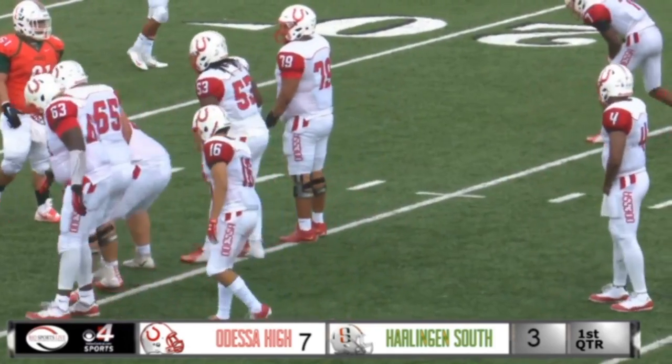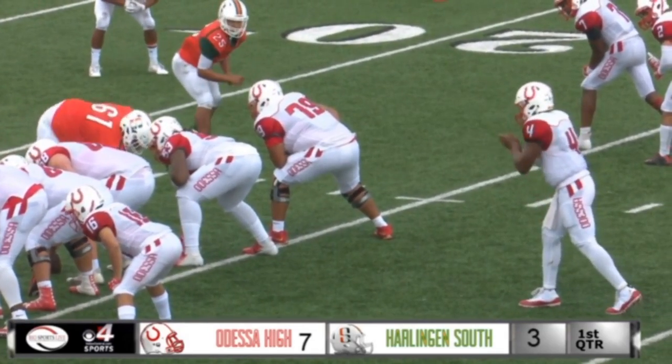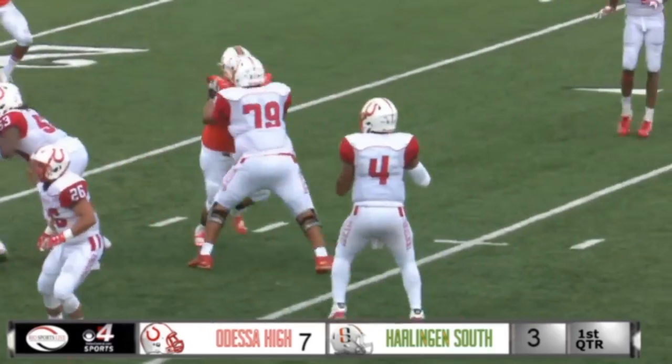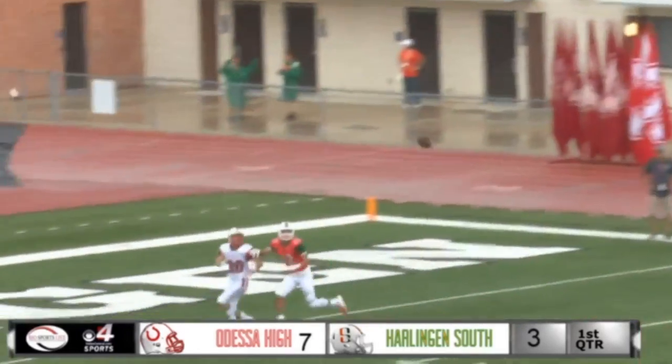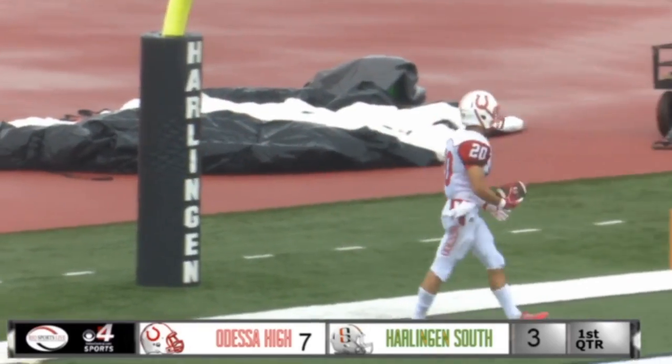The game has slowed down. We had 10 points within the first 3 minutes or so of the game, and it has definitely slowed down a little bit. But nonetheless, Smith looking to pass, looking to connect with the receivers. Got a receiver in the end zone, and he reaches and catches it. That is a touchdown, Broncos.